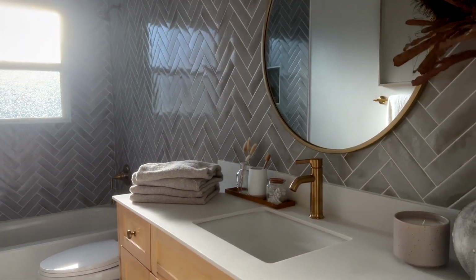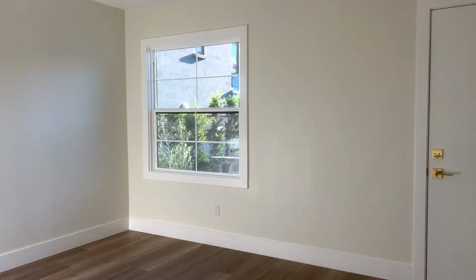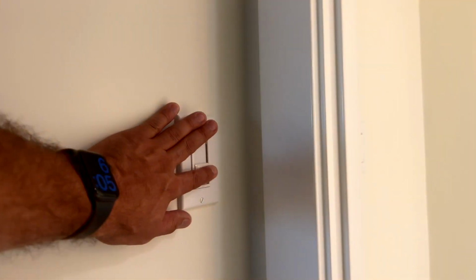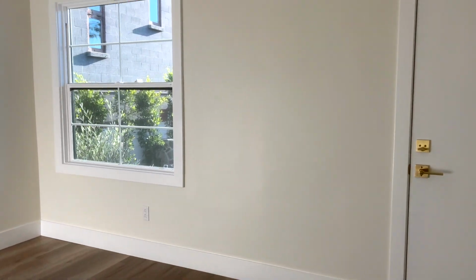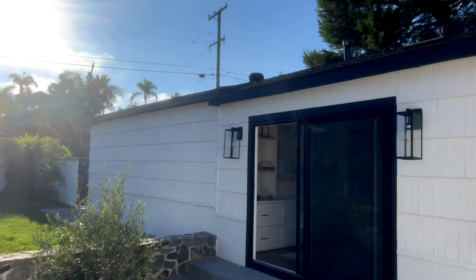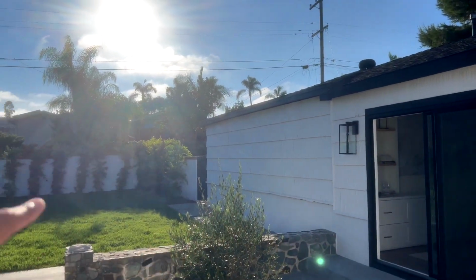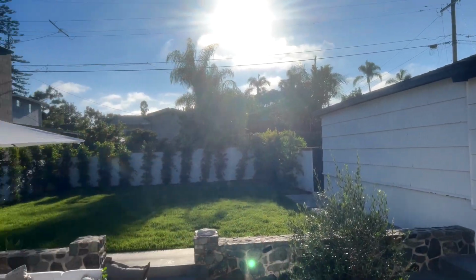Bathroom number one, full bath. Bedroom number two with the door out. Bedroom number three. So there's three bedrooms, two bath, probably more of a access to the backyard, and you have a family room right there. Huge yard, garage right on the back side of it, alley access, four car garage on the back side of it.